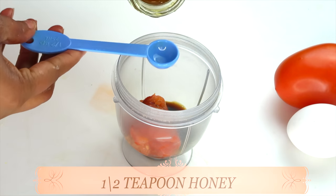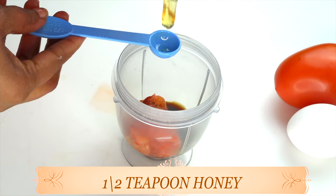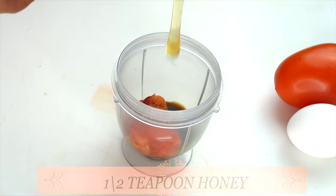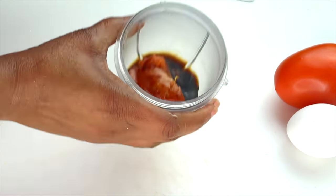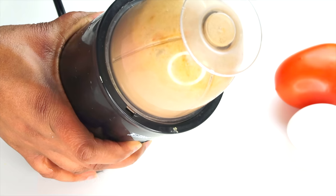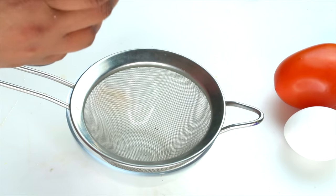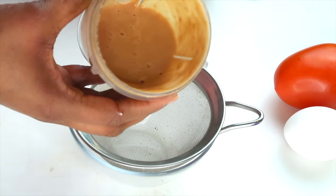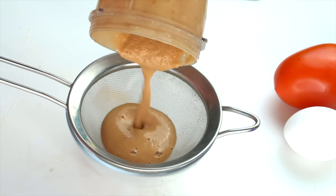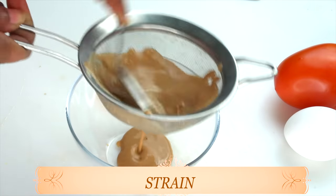So definitely use honey on your skin. We do not need a lot of honey in this. So I'm using half of a teaspoon of honey. Now you can choose to use whatever kind of honey you have. And if you do not have honey, a good substitute is aloe vera gel. So we have here coffee, honey, and some tomato, and we're going to blend. Now take a look at our blended mixture, our mixture of honey, coffee, and tomato. So what I'm going to do with the mixture, I'm going to strain to make sure to get rid of any trash or any lumps that we might have. So let's just strain.